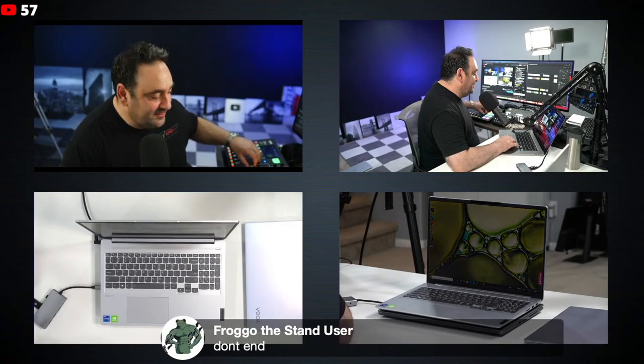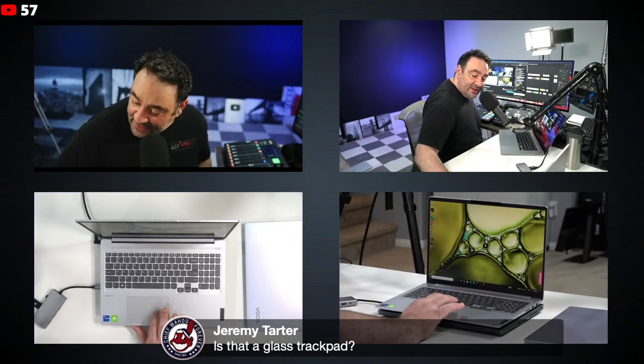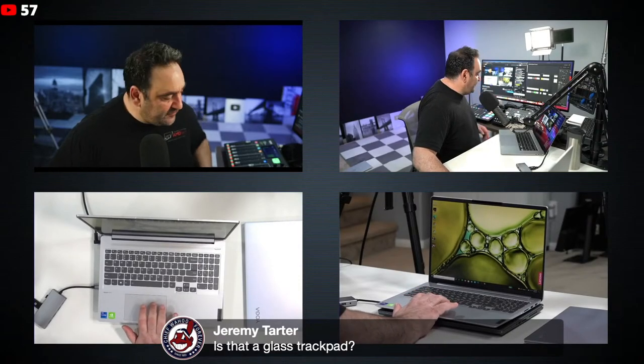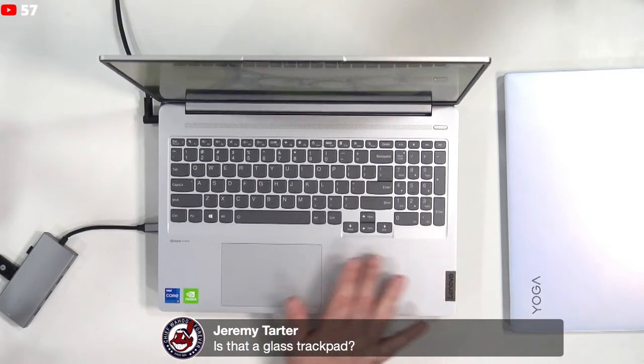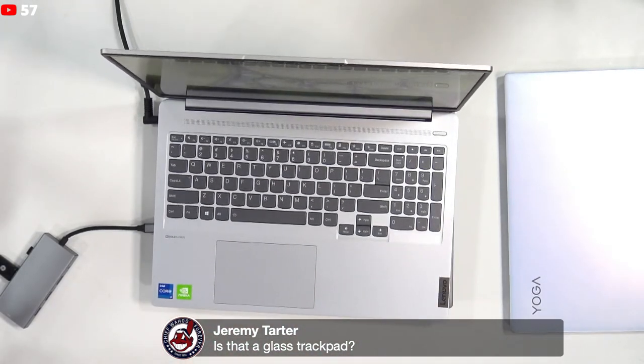All right. Yeah, it's working, William. We're going to just keep going a little bit. This seems to be more like a glass trackpad to me, but I'm not really sure. It's a very smooth surface. This is on the IdeaPad 5 Pro. I think it is, but don't quote me on that.